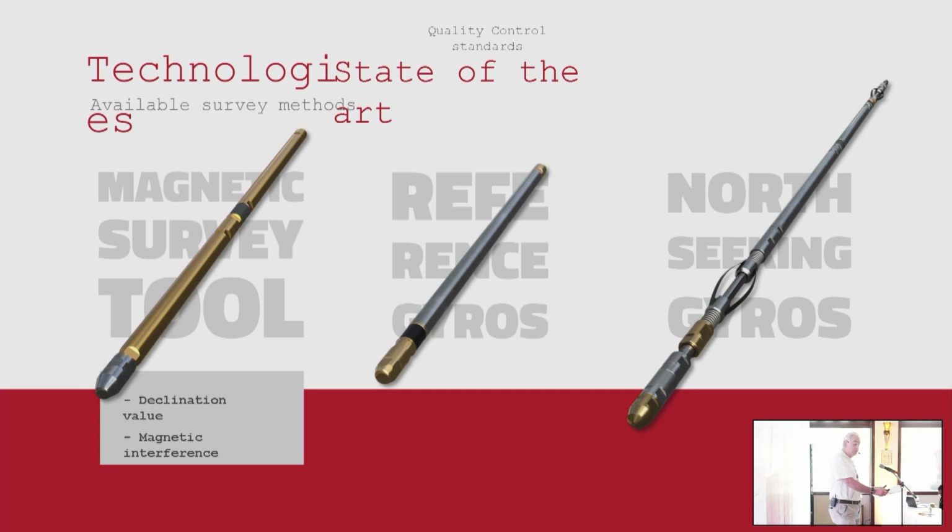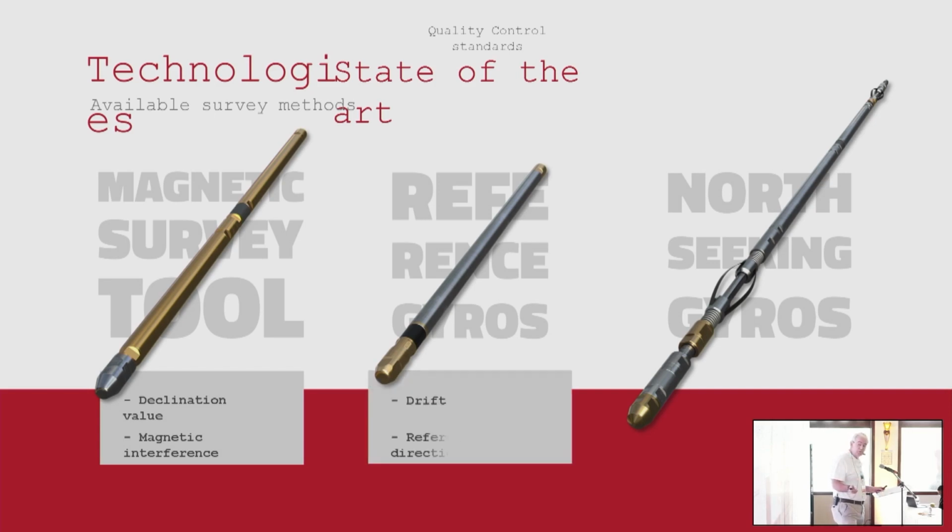So reference gyros generally use lower accuracy sensors than north-seeking gyros. Drift rates and corrections are larger and not as robust as for north-seeking gyros. There is also some level of error between the reference direction measurement and the input to the survey tool. This can be minimized by using a matched north-seeking gyro-based rig alignment system, but never completely eliminated.